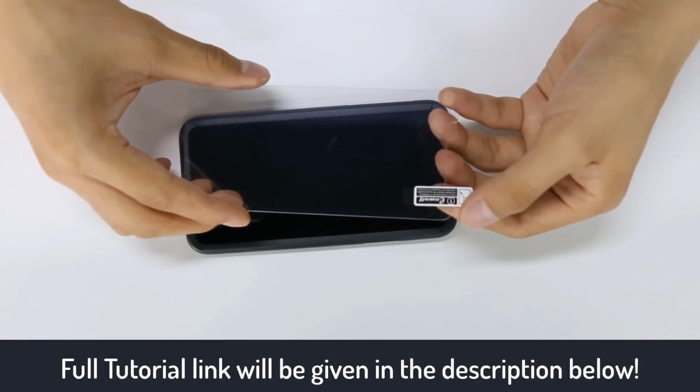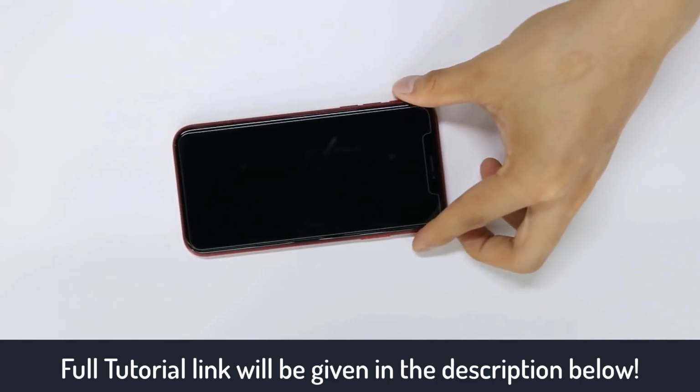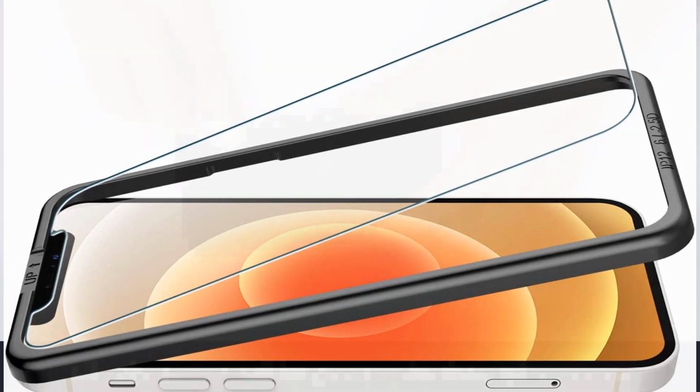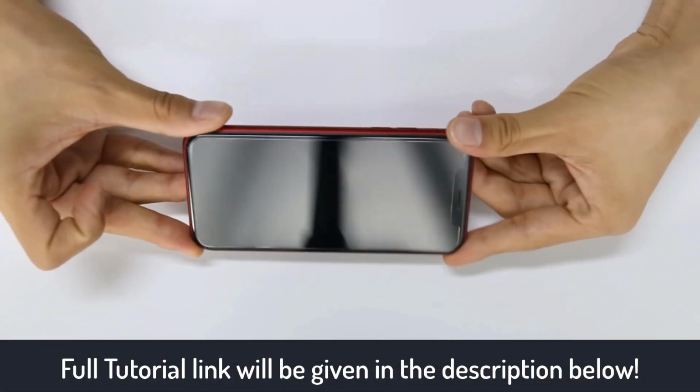It's easy to clean and the oil smudges can be removed easily. The screen is highly responsive and doesn't affect the normal responsiveness of your iPhone. It comes in a 3-pack of protectors, in case you mess up while installing.